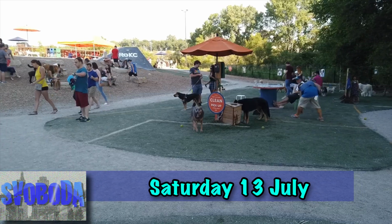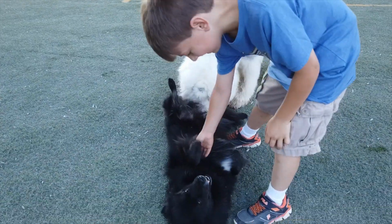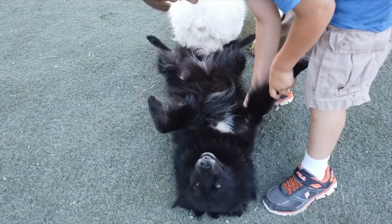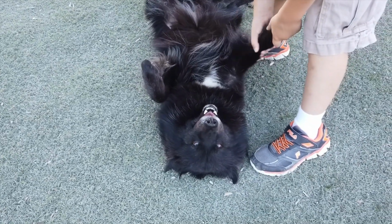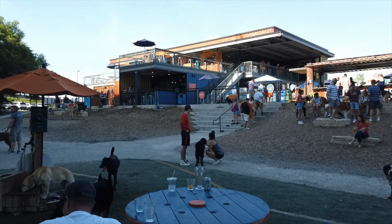Barcade. Jimmy, there's Jimmy. Hey Jimmy, where's your ball? And Stella's getting a belly rub. Ain't that right, Stella? Stella, you look happy. Arcade.